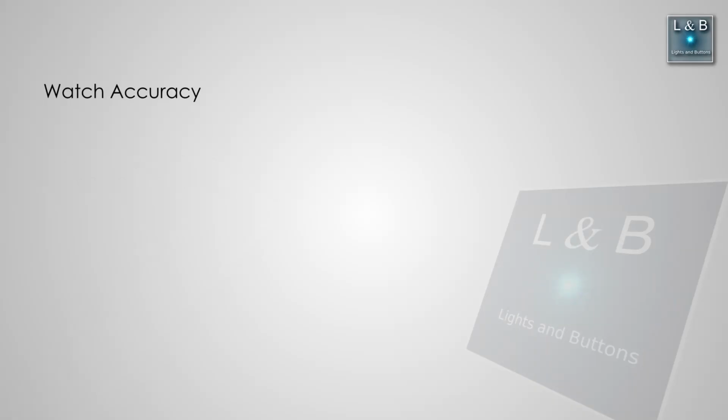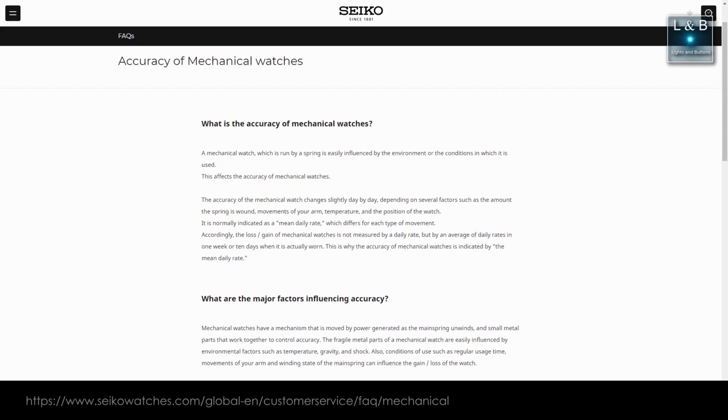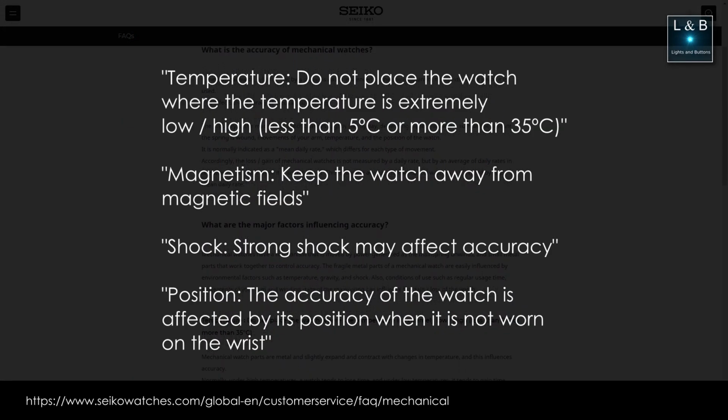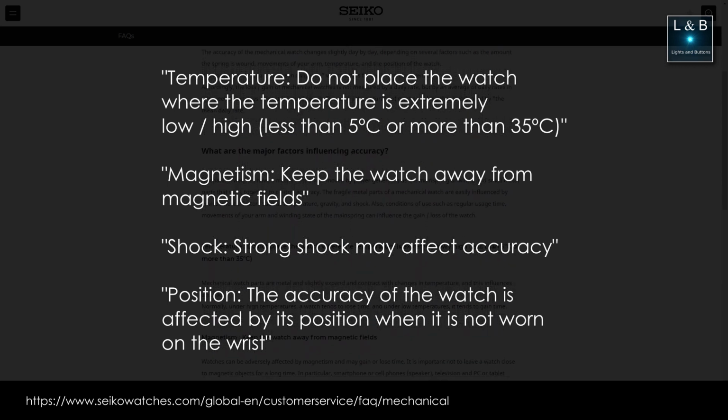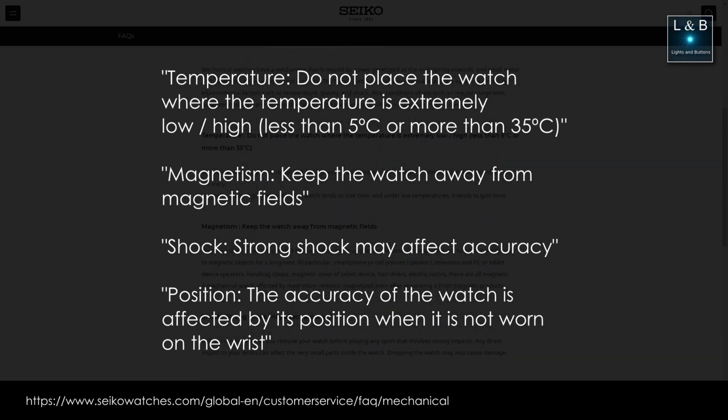Now, when I did a quick search on the web on how accurate these automatic mechanical watches should be, I did get varying answers. Some of them will say plus or minus 10 seconds per day in terms of the time deviation. But also I noted that on Seiko's site, it says that depending on the orientation of the watch and if there's any physical shock. For example, if you accidentally bang your watch, and in my case, since I wear my watch every day, I can accidentally hit it into the door frame as I'm going through a doorway. That can potentially affect the time.